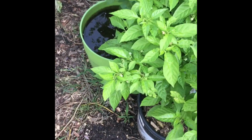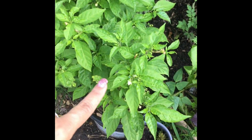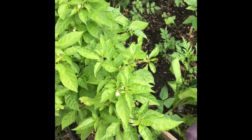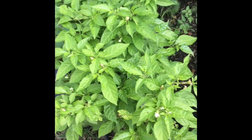And an empty pot. That pot needed draining. Can you see it's a hot mess? I need to drain that. And this is my other pimento. So I'm putting this one in shade to see if it's gonna make a difference in terms of fruiting and stuff like that. So far it doesn't have as much flowers as the others, so I may put this out.